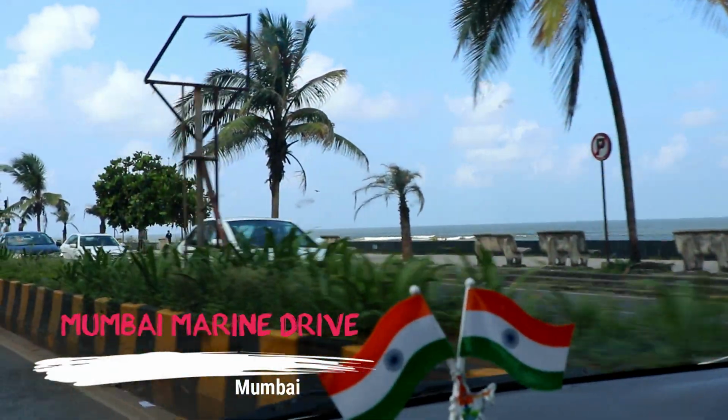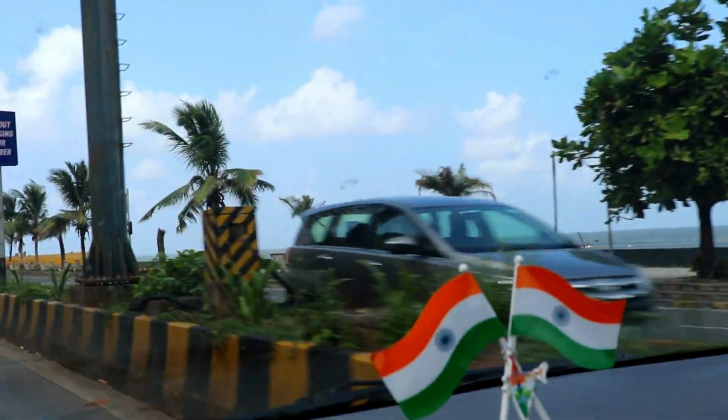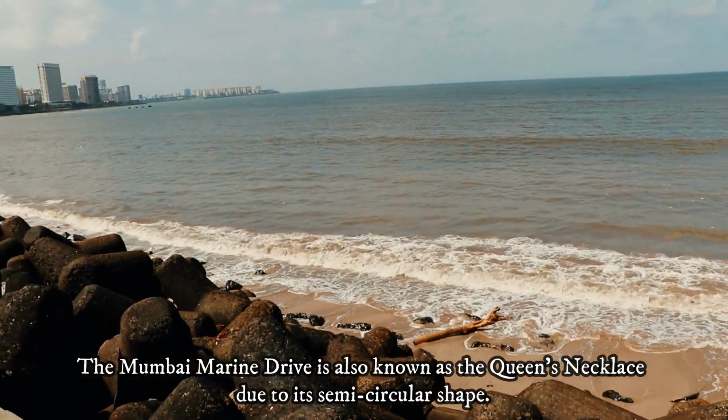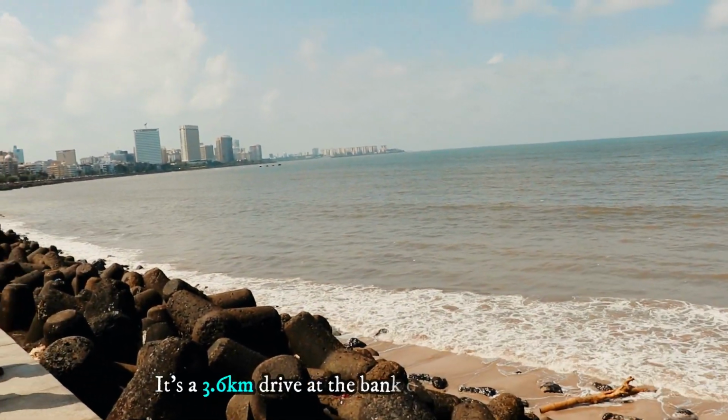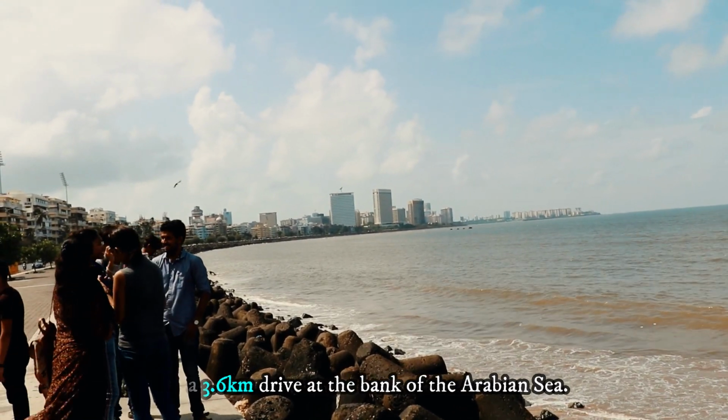Now we're at Mumbai Marine Drive. The Mumbai Marine Drive is also known as the Queen's Necklace due to its semicircular shape. It's a 3.6 km drive at the bank of the Arabian Sea.